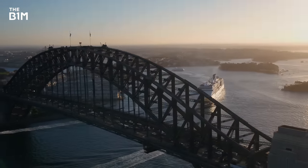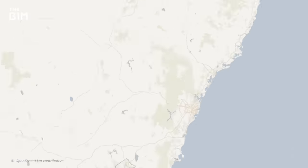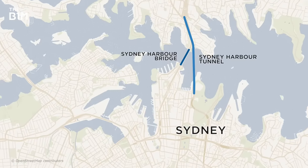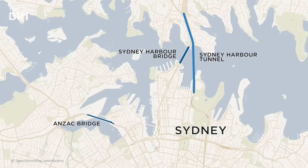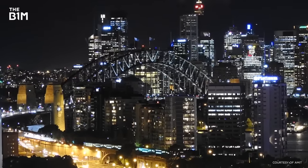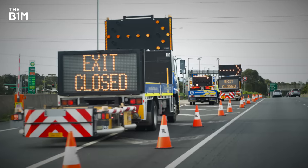On the Harbour Bridge alone, over 200,000 journeys are made every day. It's one of only a few choices for getting across. There's also the harbour tunnel that runs parallel to it underground, and the Anzac Bridge to the west. That means traffic bottlenecks are common across all these connections, and when incidents do occur and you need a detour, a lot of the time you're not going to get one.